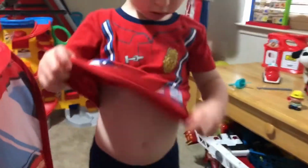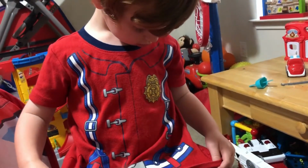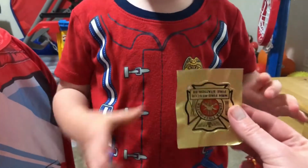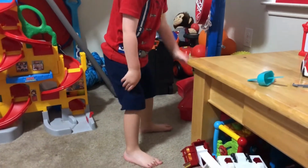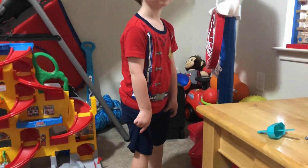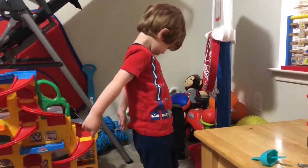Oh, what's on your shirt? Let's look at your cool shirt. Uh-oh. It's like a firefighter. Look, you've got your badge that says you're a firefighter. See? Just like these. And then you got suspenders on to hold your pants up, and the buckle around you. Yeah, you're just like a firefighter. That's so neat.